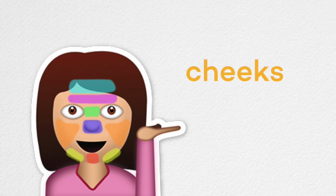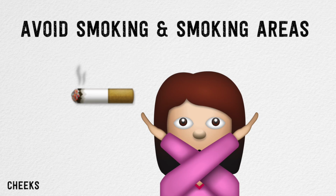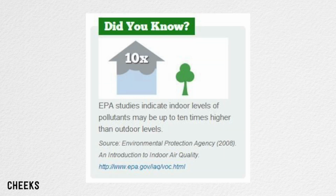Acne on the cheeks is tied to our lungs and respiratory system. It could be caused by allergies, pollution, respiratory stress, smoking, or too much sugar in our diets. Anyway, the most obvious one is best to avoid smoking and smoking areas. Also, did you know that indoor levels of pollutants may be 2 to 5 times and occasionally more than 100 times higher than outdoor pollutant levels? To combat this, vacuum and dust regularly, open windows when you can, invest in a good air filter.